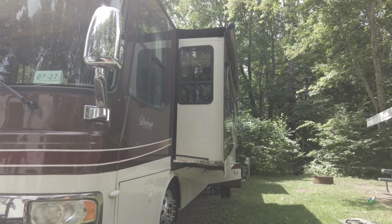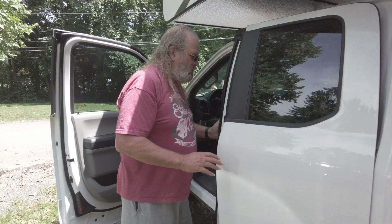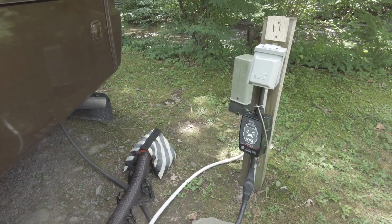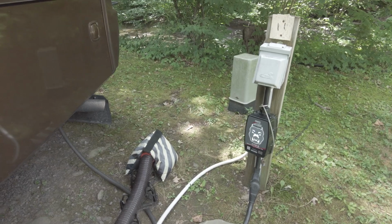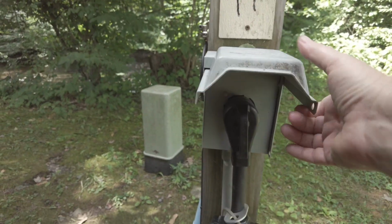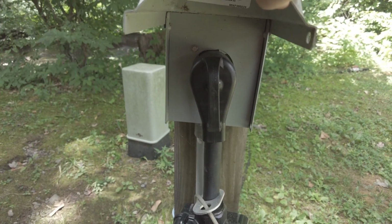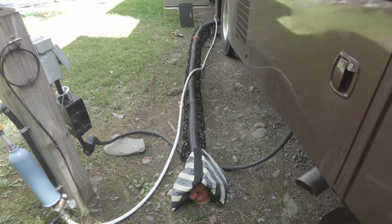You're at site 11. Pretty nice space. We'll hook up. It's the day before we leave and he's getting ready to air up my bags. We do have full hookup here. It's site 11. Now the power box here, I don't know if all sites are this way. This is a 50 amp site, but there is no fuse. Sewer and water, not too far away.